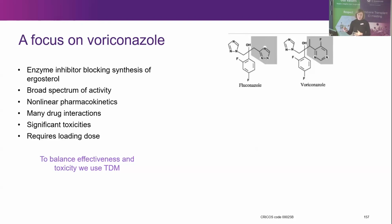Which is just a toxicity to think about independently of concentration, because actually when you have low voriconazole concentrations, you might be giving big voriconazole doses, which means you're giving a lot of fluoride. So it's just one toxicity that is sometimes inversely proportional to concentration.